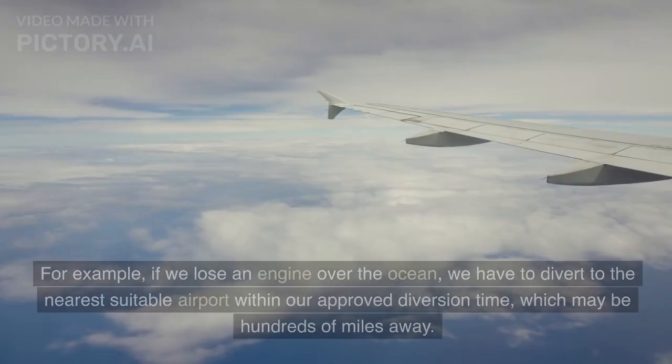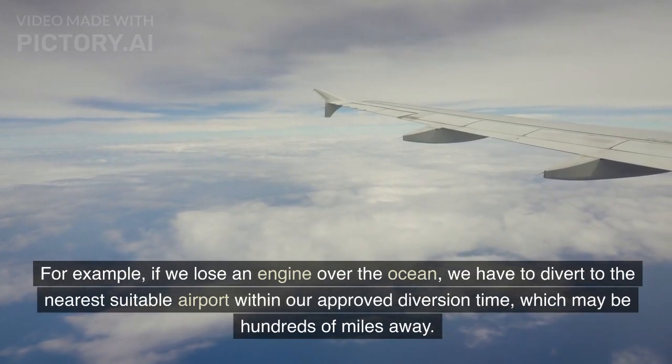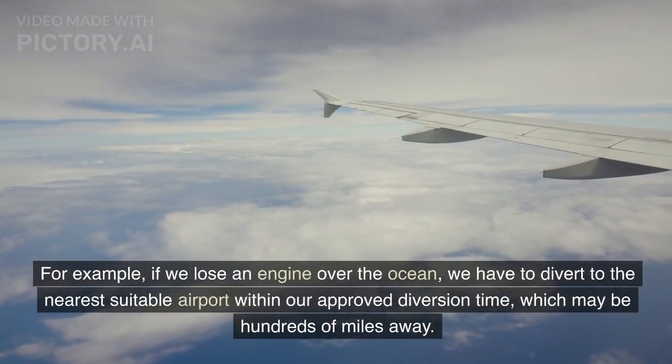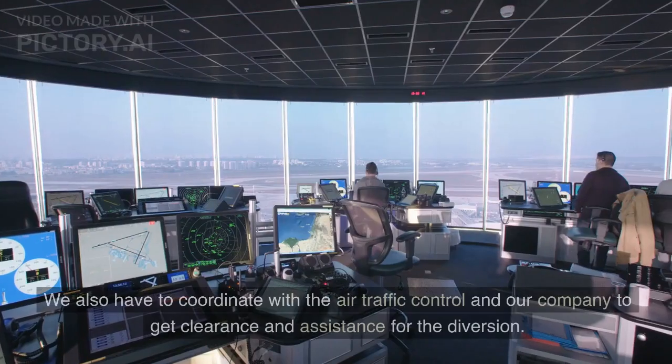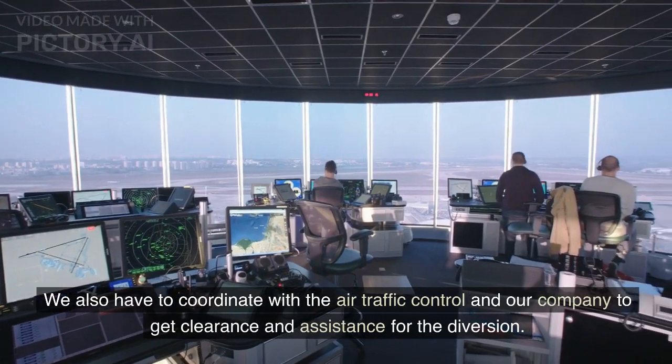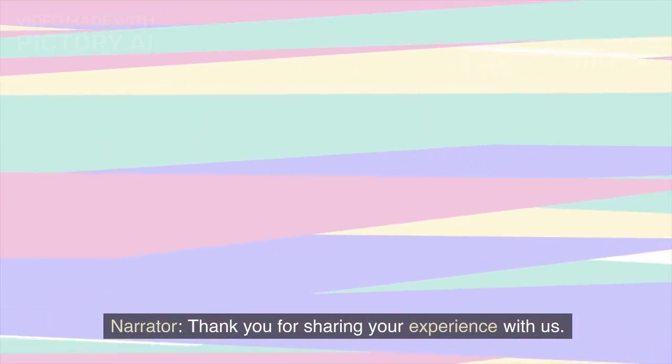For example, if we lose an engine over the ocean, we have to divert to the nearest suitable airport within our approved diversion time, which may be hundreds of miles away. We also have to coordinate with the air traffic control and our company to get clearance and assistance for the diversion. Thank you for sharing your experience with us.